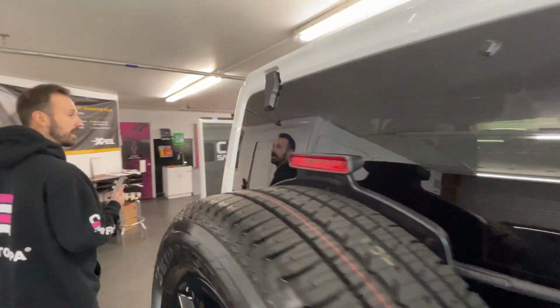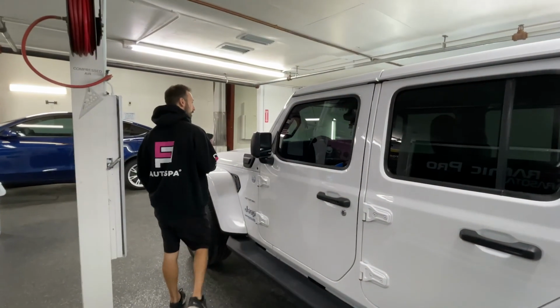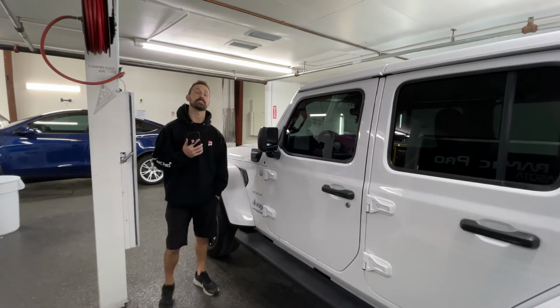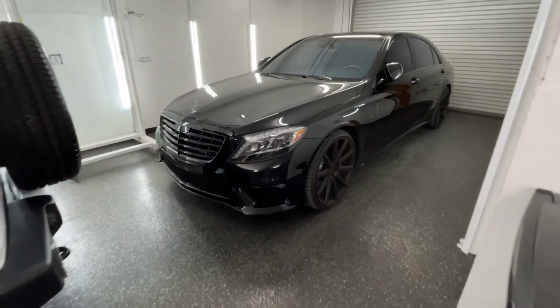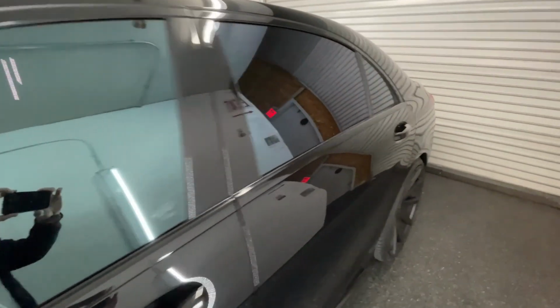Got tint all the way around in our XR Plus film. That is a heat rejection film. It will actually do a big job of keeping all that heat out of the vehicle, which is what no one likes to deal with in the Florida sun. Come out to your Jeep to have some fun. It's gonna be nice and semi-cool. The air conditioning doesn't have to go crazy to cool it down in there.